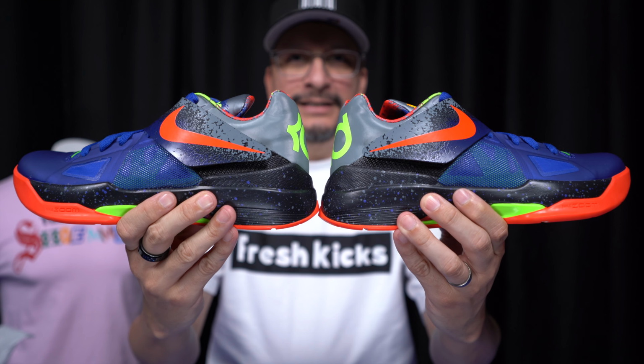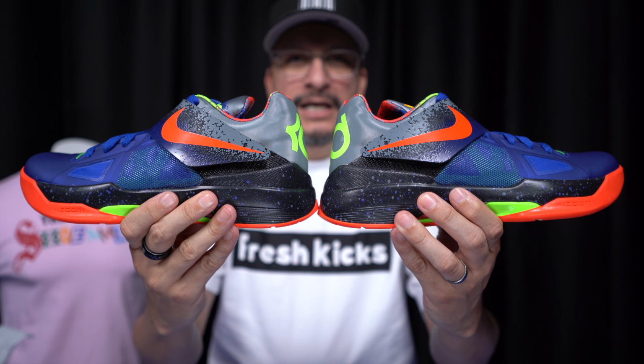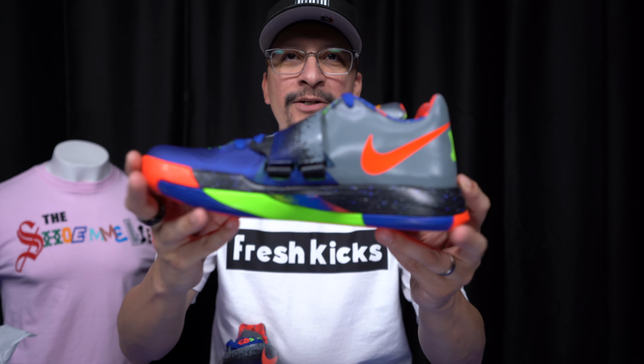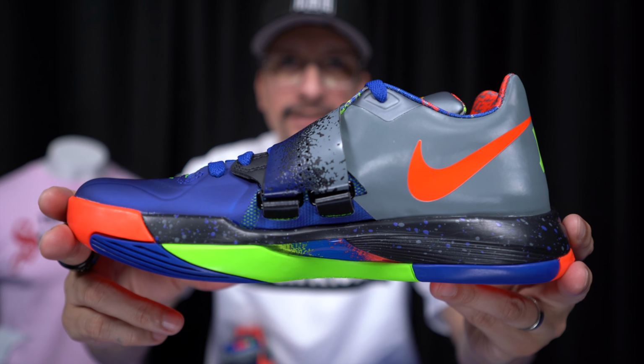In women's, a size 10.5, which translates to a 9 in men, but I honestly feel like a 10.5 in women's fits me better than a 9 in men. It's almost as if the transfer is not exact, but there's a little bit more room on there. Yeah, I don't have a whole lot to say about this shoe other than this is what's in the box. This is what it looks like.